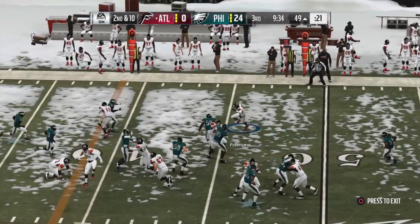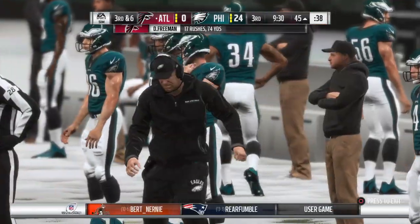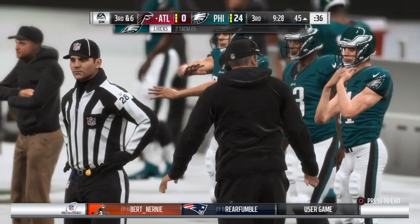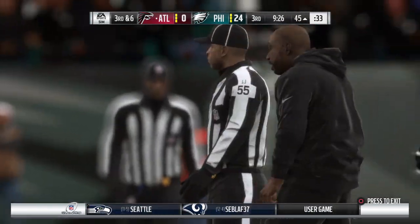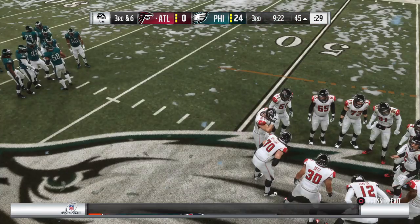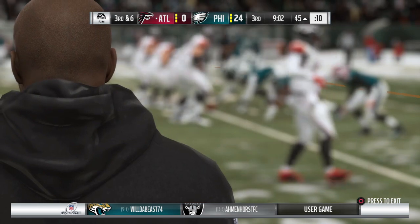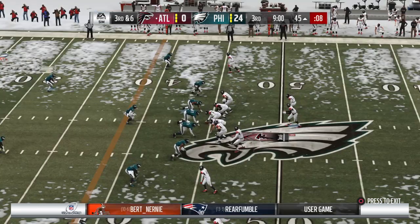Another carry for the workhorse tonight, Freeman. And he's going to get this one down to the 45. Tackle made there by Jordan Hicks. When you find that kind of yardage, you couldn't be more confident as a ball carrier. And guess what? You're going to go back and tell your offensive coordinator, I'd like to keep carrying it, thank you. And they'll need the 39 here for a first. This is 3rd down.